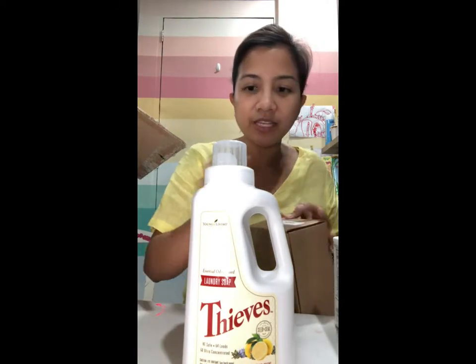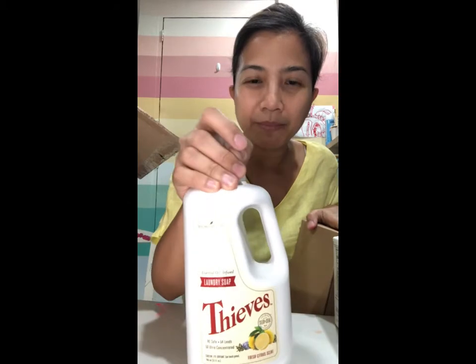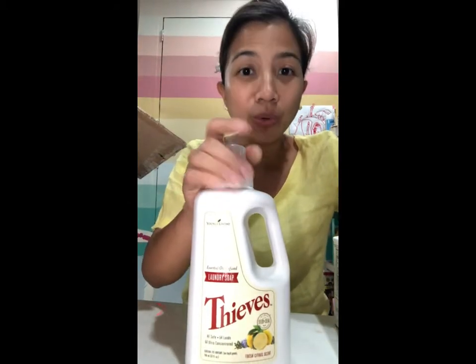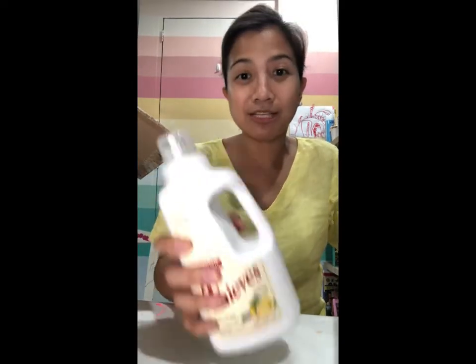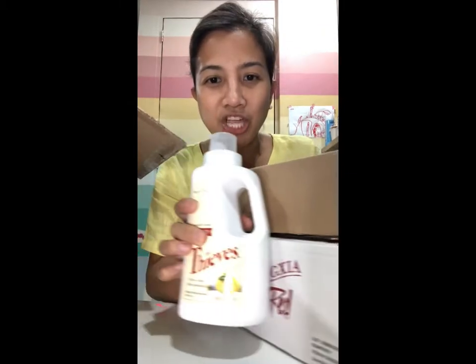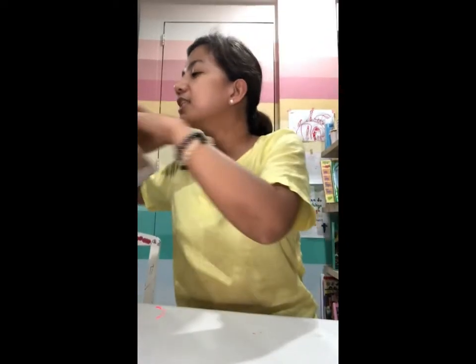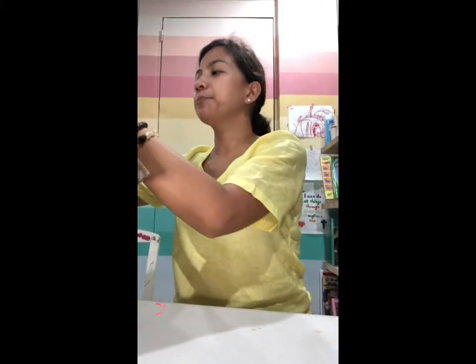So I haven't switched all of our laundry here, pero I'm planning to switch all na kasi usually kids' clothes lang yung ginagawa ko. So slowly I am ditching and switching. So yan. These two are my staples, Ningxia and Thieves. Yan. So kinuwento ko nga why I got a lot kasi ang laki ng box ko. Because I also have parang orders from friends and clients who are not members of Young Living, but I share the products to them.